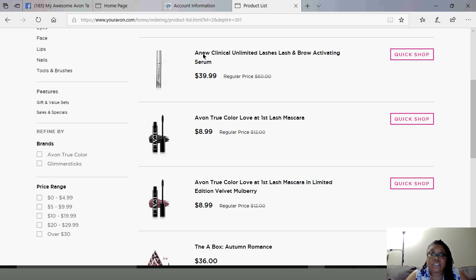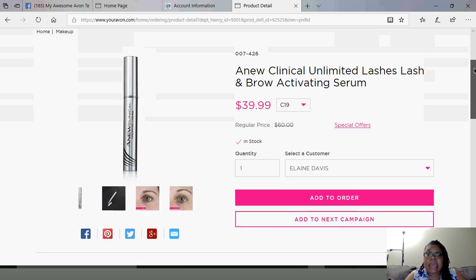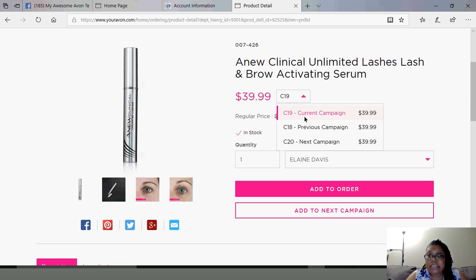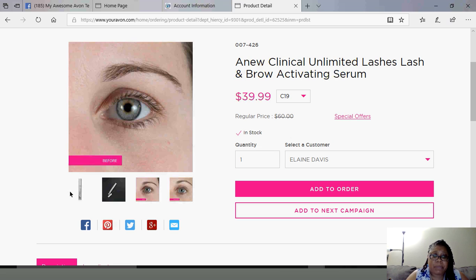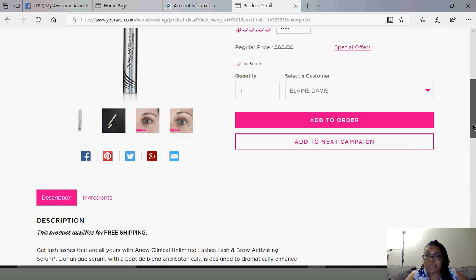So if you click on the picture, the great thing that I really, really love about the upgraded back office is that you get the name of the product, you get the price for the campaign. If you change the campaign and the price is different, it'll tell you that right there. It'll also let you know that it's on sale. You'll see various different pictures of the product, which is pretty awesome.